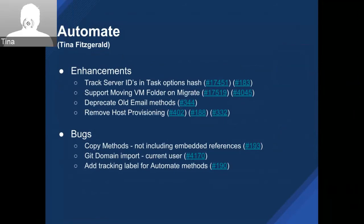Lucy added the request task options hash executed on server key to store all of the server IDs used during the task lifetime. This backend change is not exposed anywhere yet. Lucy added the ability to move a VM to another folder during vmigrate, as Bronagh had mentioned. We recently finished the consolidated email enhancement. This sprint, Billy Fitz started updating the old email methods with deprecation log messages.